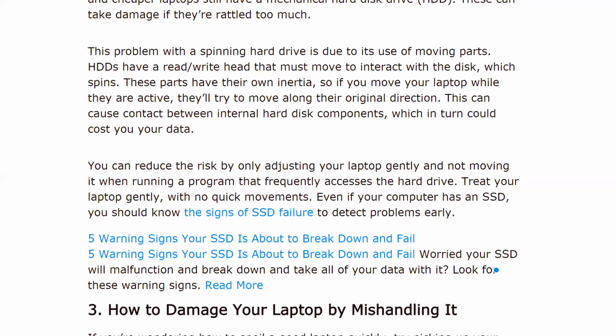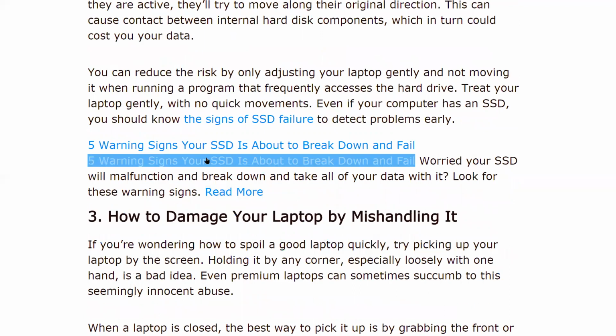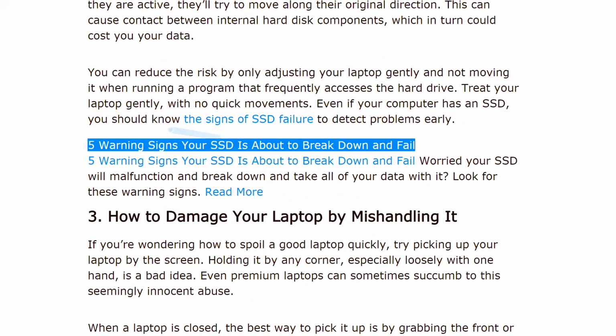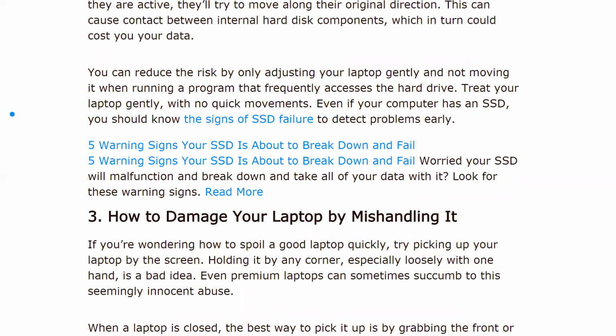Even if your computer has an SSD, you should know the signs of an SSD failure. There are some warning signs your SSD is about to break down. Notice that's a link that opens up another article. A lot of these articles that I show you have links to other articles that will give you more information on the topic we're talking about.